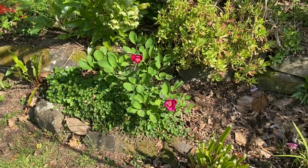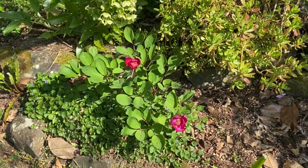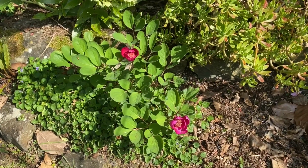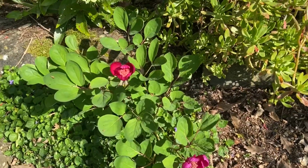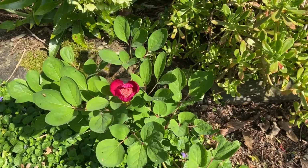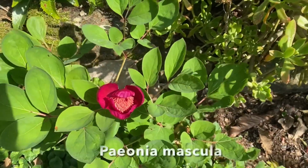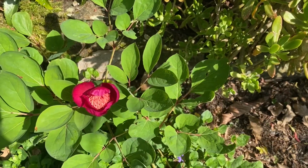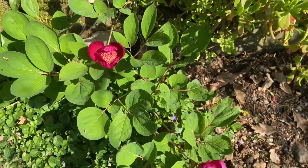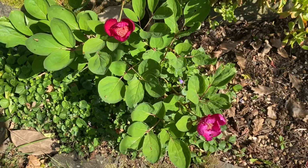At the bottom of the tennis court, I've spotted another wild peony. This one is from the Mediterranean region, really. This is called Peony mascula. It could do with quite a bit of heat to perform well.